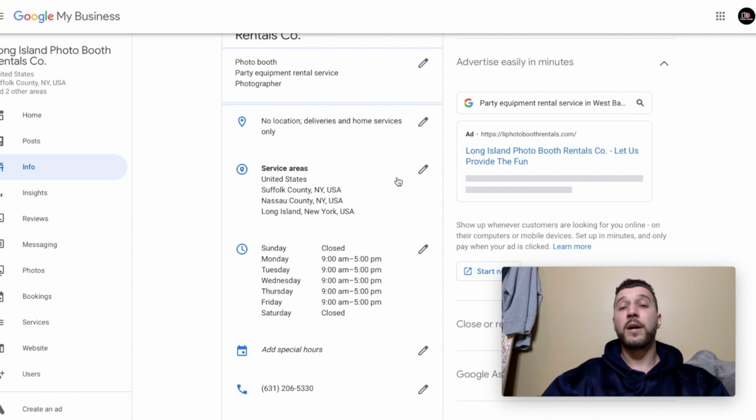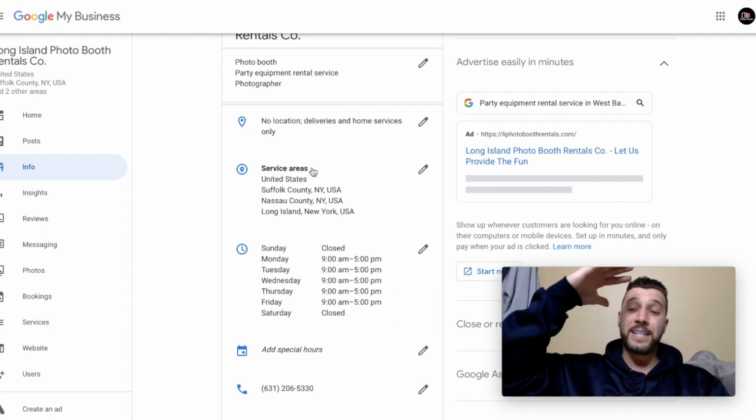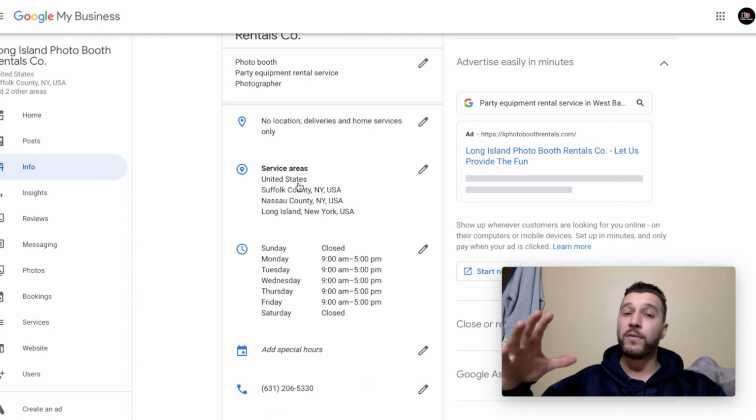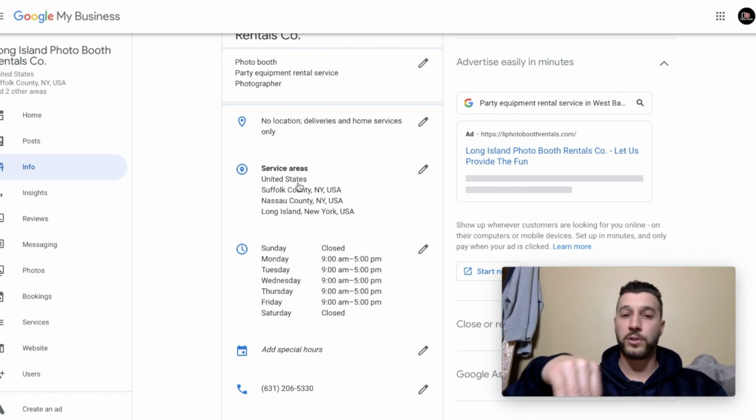Service areas, really important. Pick all the service areas that you service, okay? You click this pencil. Make sure you put in as many service areas that you can that you service, okay? It's very important. Fill this out to as many as you can, to the cities and the cities. Even if you're a smaller business and you only go out to a certain amount of cities, make sure you put all of them in there.